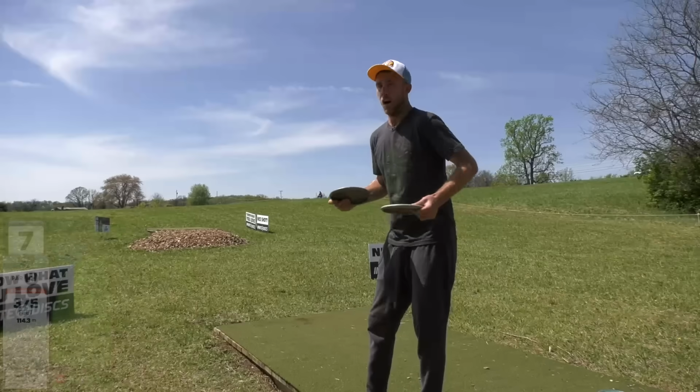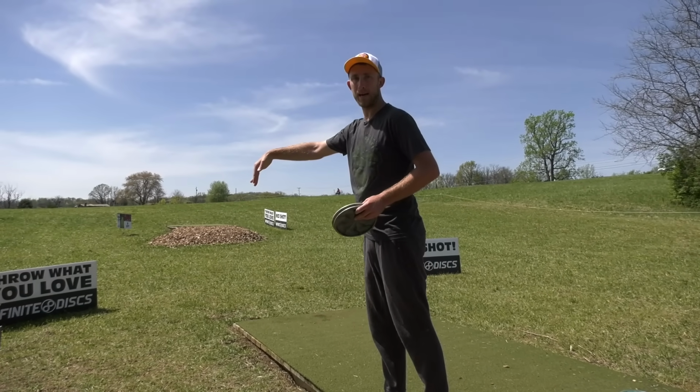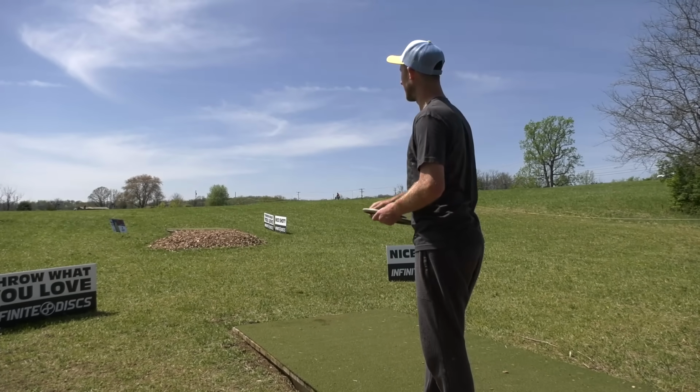All right, hole 7, we got 375 feet. It goes uphill to start, downhill towards the end by the basket. We got OB on the left and right side, and we got a lake on the back side of the green, and we got a raised basket.